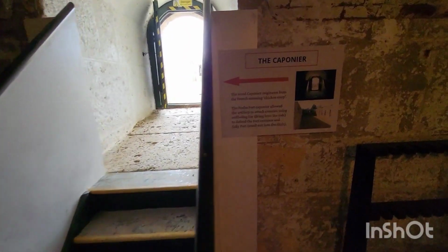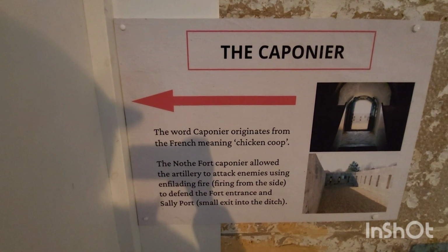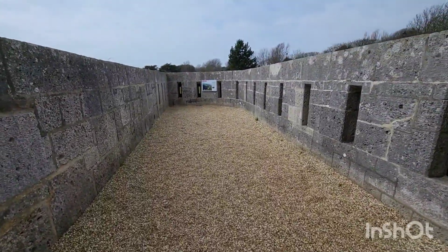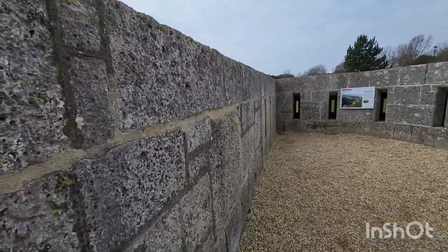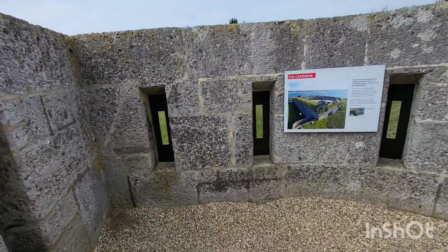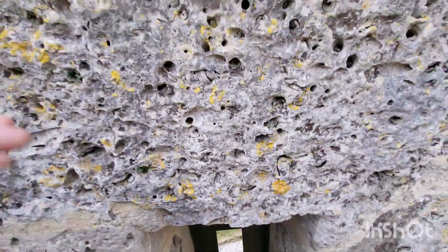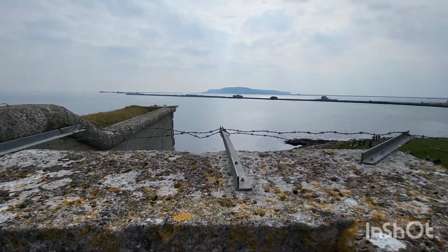Now as we come up here, we come towards the caponnière. The word caponnière originates from the French meaning chicken coop. Now as you can see, it's rather closed in, but this has been done on purpose to protect the troops that will be behind, firing through these slits to defend the fort. Well, you can see over the top, and you can see what they would have been firing at.